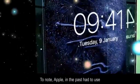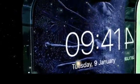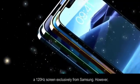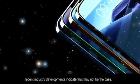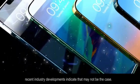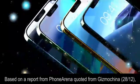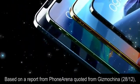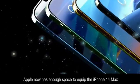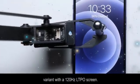To note, Apple in the past had to use a 120Hz screen exclusively from Samsung. However, recent industry developments indicate that may not be the case. Based on a report from PhoneArena, quoted from Gizmochina, 28 December, Apple now has enough space to equip the iPhone 14 Max variant with a 120Hz LTPO screen.